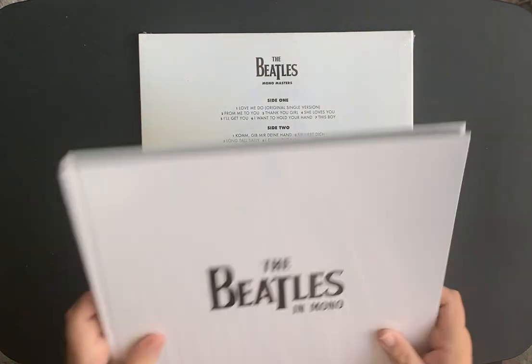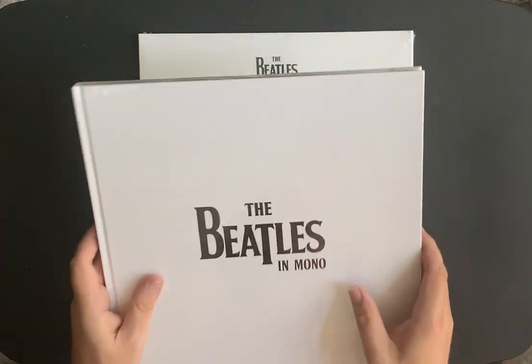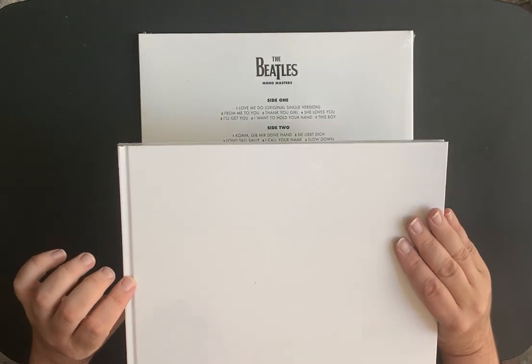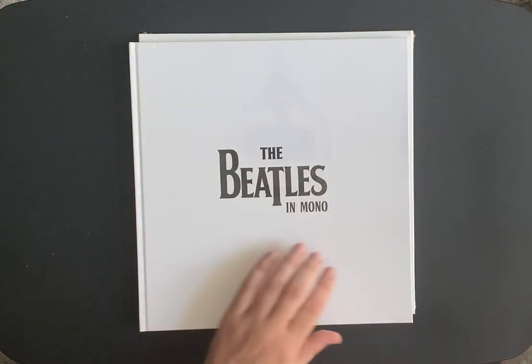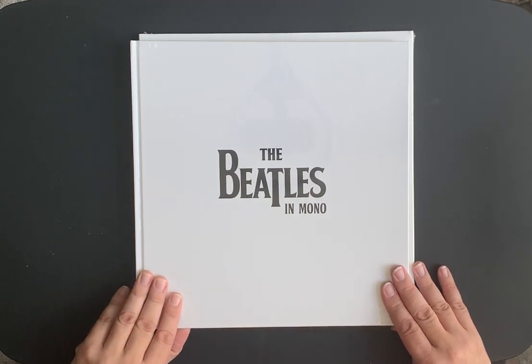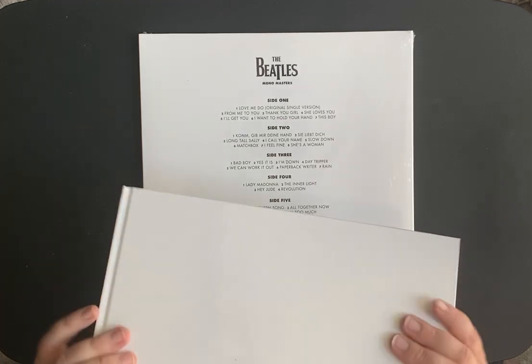I'm going to think about it, because this video is probably going on 20 minutes already. If I do open it, I'll come back and do another video just on the book. And I'll decide whether to open this up or not. Because if I open it now, it might take a long time, but I'm tempted. Oh, doing these videos is dangerous. I'm going to keep it sealed for now.